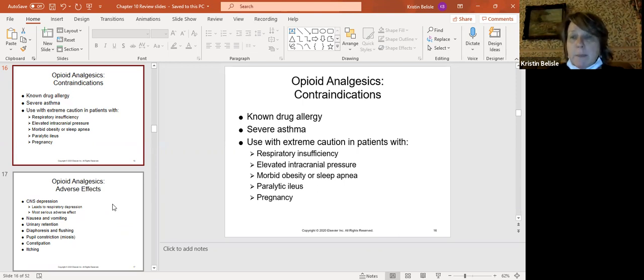Morbid obesity or sleep apnea, same thing. If they're very heavy or they stop breathing when they sleep, then they're going to have a respiratory issue. They're not going to breathe as well. So if I give them an opioid, what am I going to do? Put them to sleep. They already stop breathing while they're sleeping, sleep apnea. And then I'm going to suppress the respirations more. You'll cause them to go into respiratory arrest and then they can have issues.